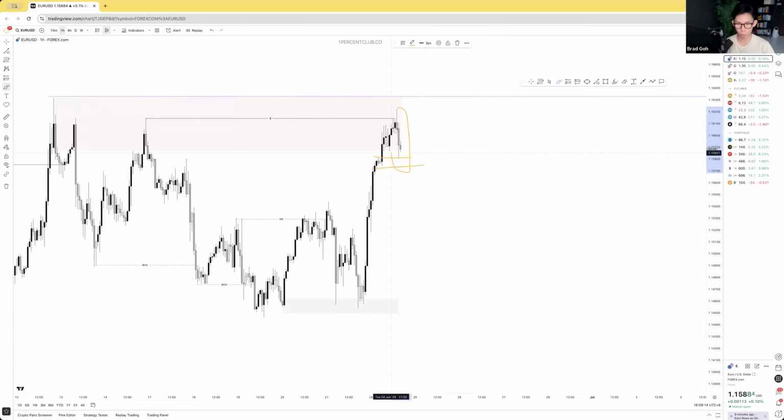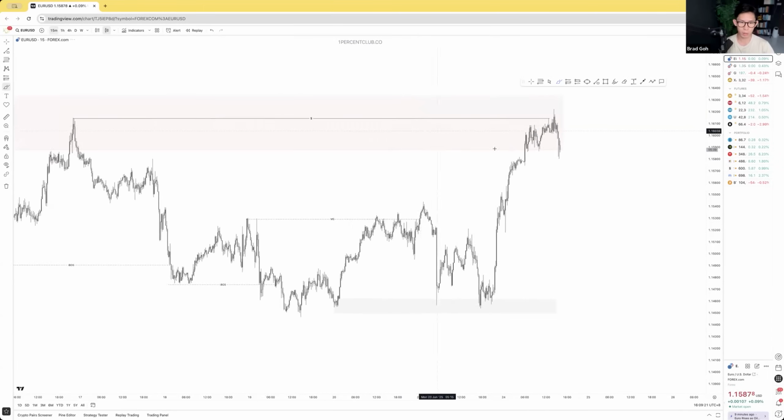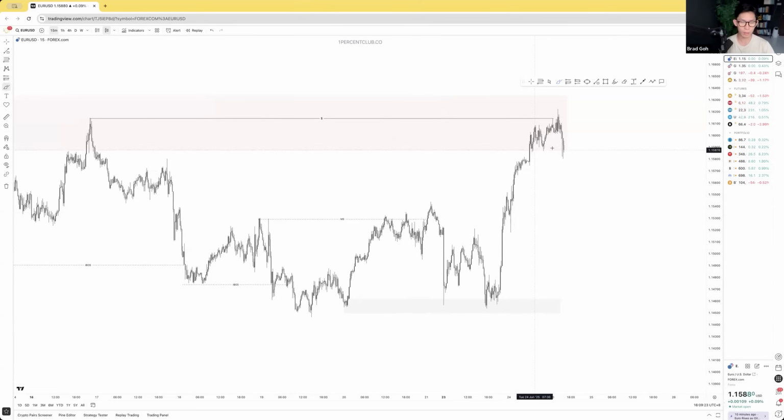This would be a pretty good quick scalp. Okay, but let's talk about what you can do right now. So in this particular situation itself, let's go down to the 15-minute, right? And let's continue to look at the internal structure.